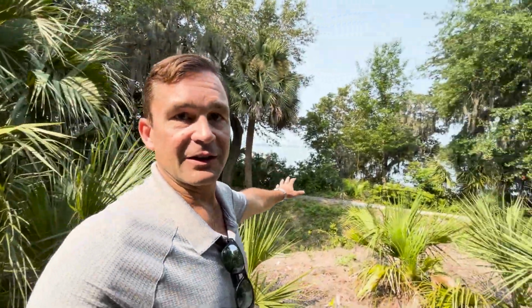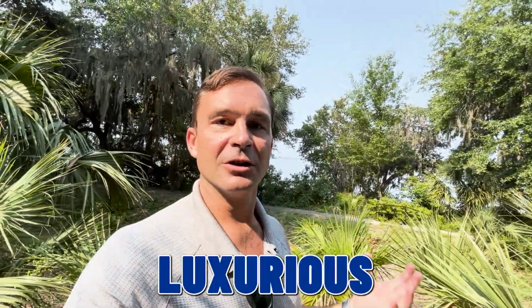But that's one of the things I love about some of these neighborhoods on Hilton Head Island. They're modern, luxurious, gorgeous, amenity-rich communities, but they're also steeped in history with Civil War artifacts and things dating back in history, old graveyards scattered throughout. There are some really cool historical things in these neighborhoods.